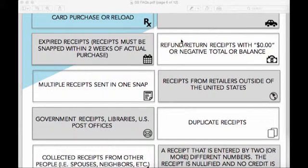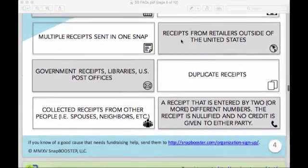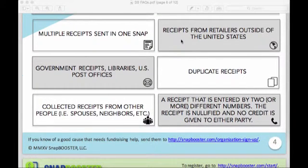Any refund or return receipts with a $0 or negative total or balance, we don't accept those. Multiple receipts sent in one snap. Our system can only receive one picture with the word snap at a time, so don't send a message that has like 6 receipts in it, we won't get it. Another thing is receipts from retailers outside of the United States, so no international purchases. Then we have government receipts or libraries, U.S. post offices, we don't receive receipts from those as well.